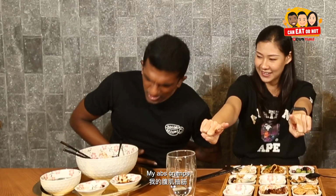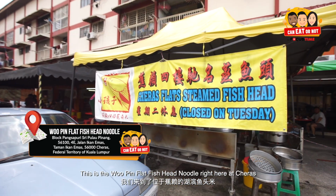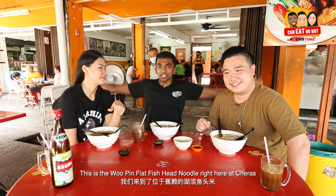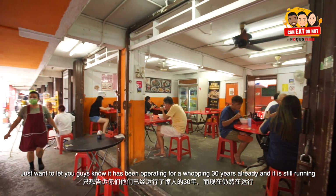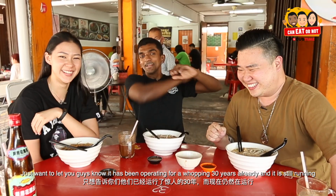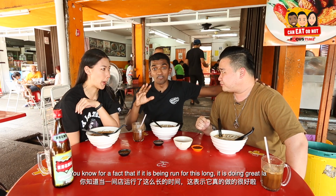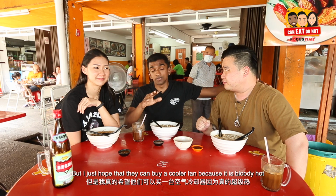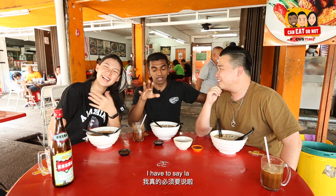Alright guys, so right now we are at our second place. This is the whooping flat fish head noodles right here at Cheras. Just want to let you guys know it has been operating for a whooping 30 years already and still running. You know for a fact that if it's been run for this long, it's doing great. I just hope they could buy a cooler fan because it's bloody hot lah. I have to say it.